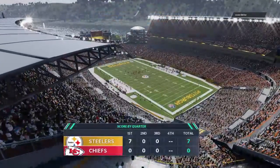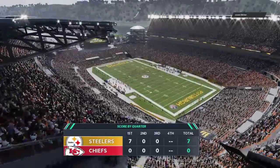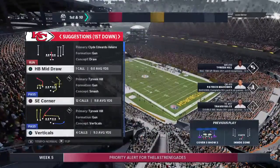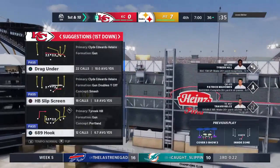And as they come to the line, they will not be able to get off another play as time has run out on this third quarter. But we'll return with more after this. You're watching the NFL on EA Sports.